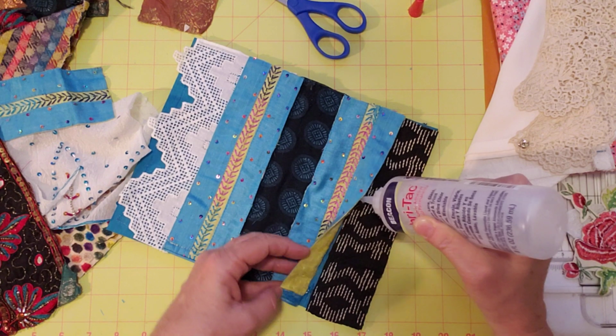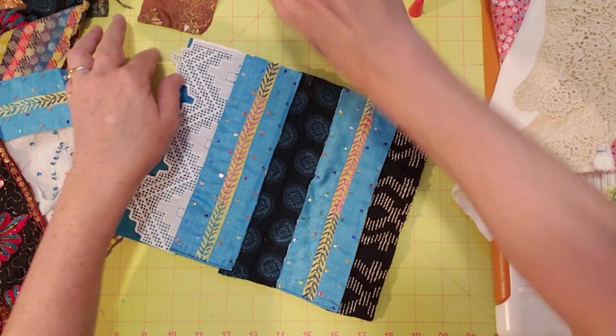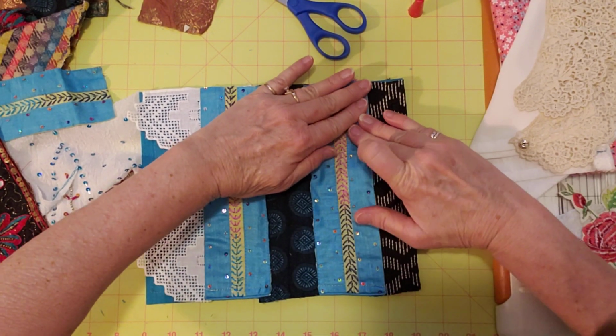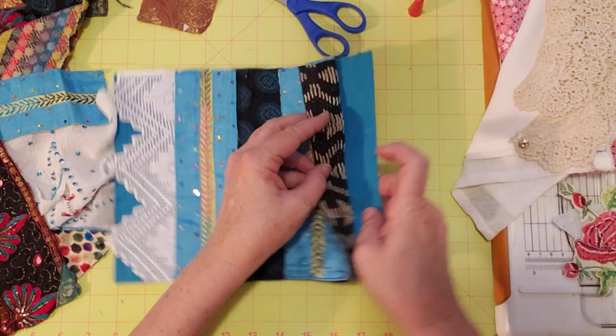All right, here we go. All right, I don't want any glue to show either. Make sure it's all under there. Okay, now let me press that all down. Let's see how we're doing here. Okay, yeah, we need a lot of glue under here.